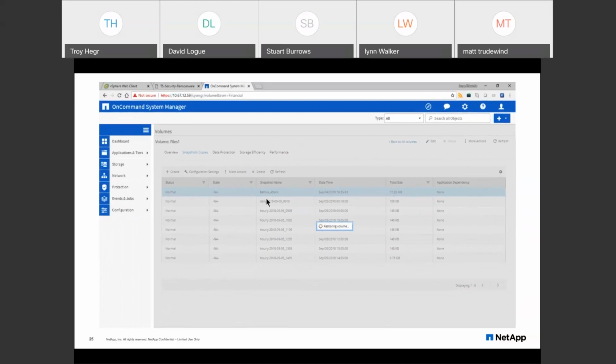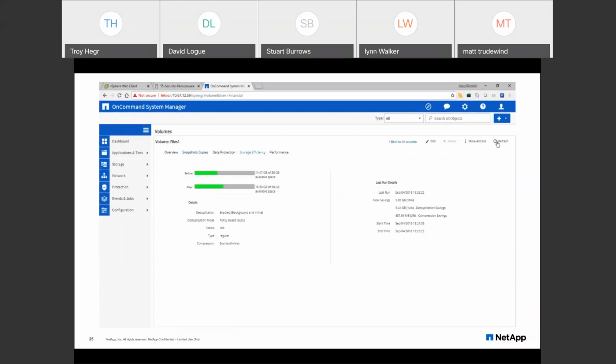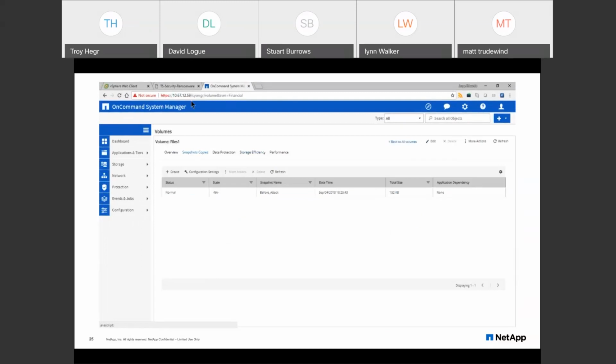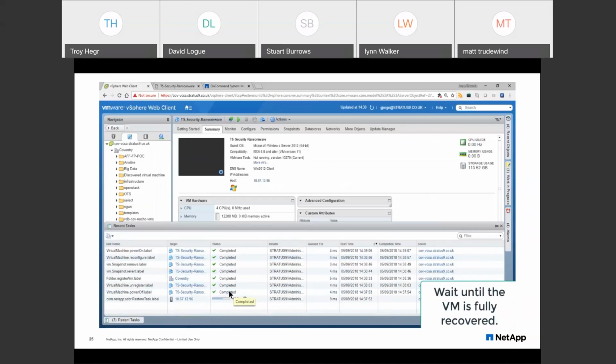Again, this is happening real time. This is just pointers. We're not having to copy data back out. We expect it to be very quick. You can see it already restored. Look, our storage efficiencies are back. And so we should be able to access that data. If it was multiple terabytes, I would expect it to restore at the same speed.